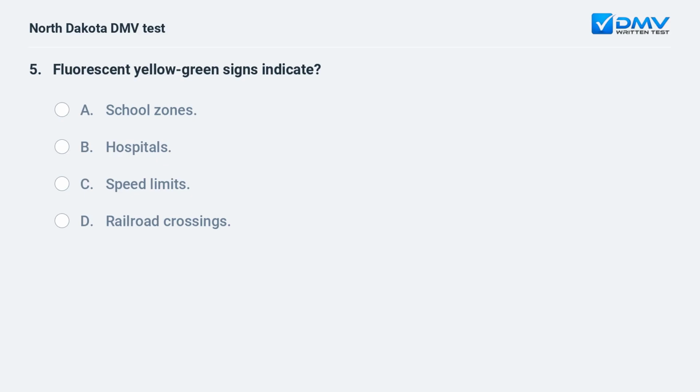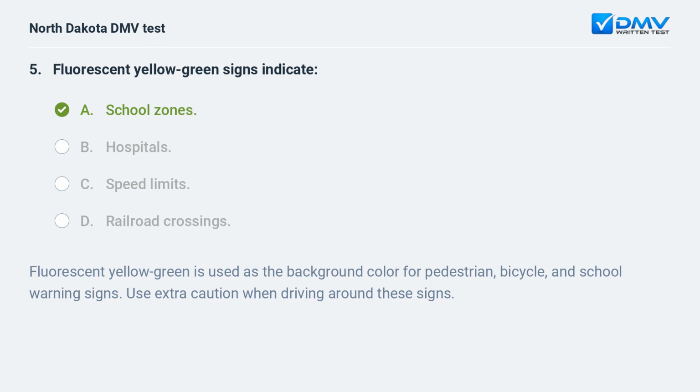Fluorescent yellow-green signs indicate A. School zones. B. Hospitals. C. Speed limits. D. Railroad crossings. A. School zones.